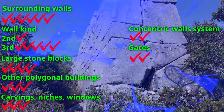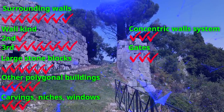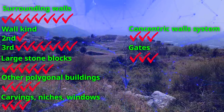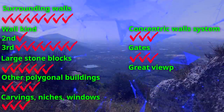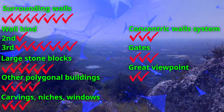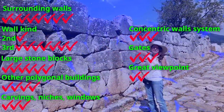These last sites confirmed everything we saw before, from multiple concentric wall systems to majestic-sized gates. Norba even featured 2 acropolis and 2 summit polygonal bases. A new characteristic that started to emerge is the choice of place, often on top of hills with beautiful views of the surroundings. We encountered the first rounded turret and we could see several polygonal buildings inside the wall's perimeter.